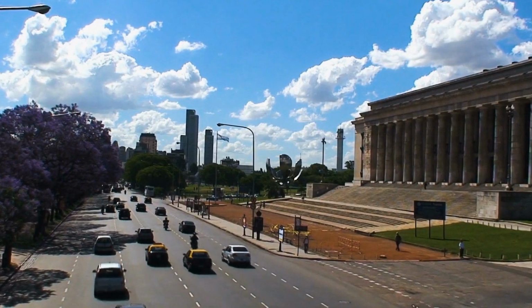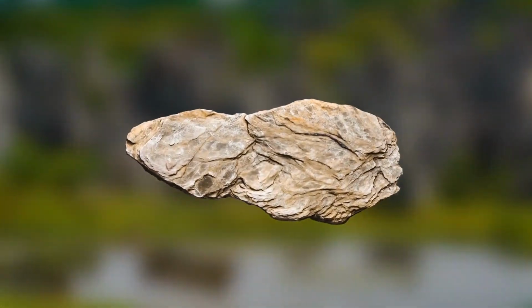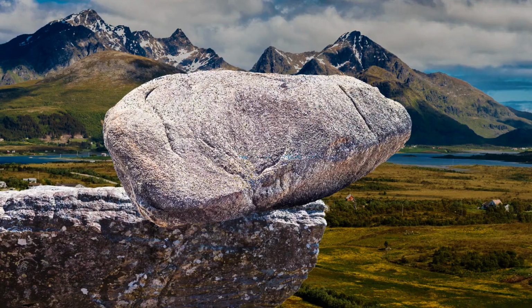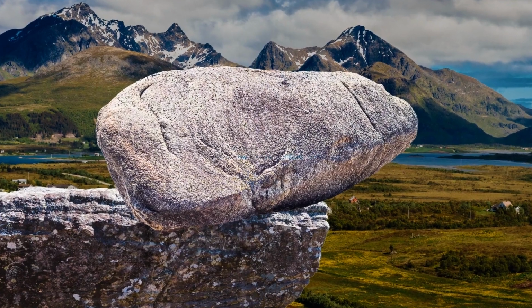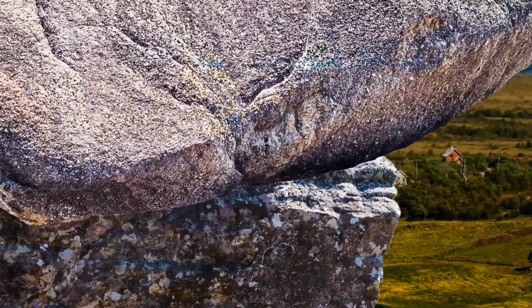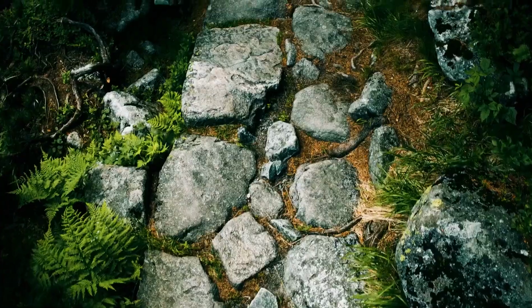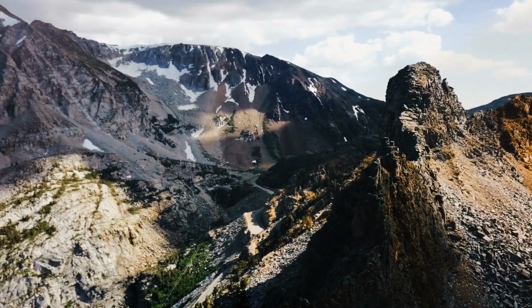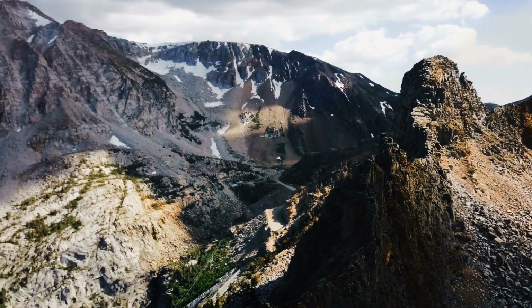If there ever was a thing that said, "I defy gravity" out loud, it's the stone of Devasco in Argentina. The huge 300-ton boulder stands precariously on the edge of a cliff and rocks a little bit from side to side in the wind. People even checked it by putting glass bottles under one of its edges. They exploded with another movement of the rock.